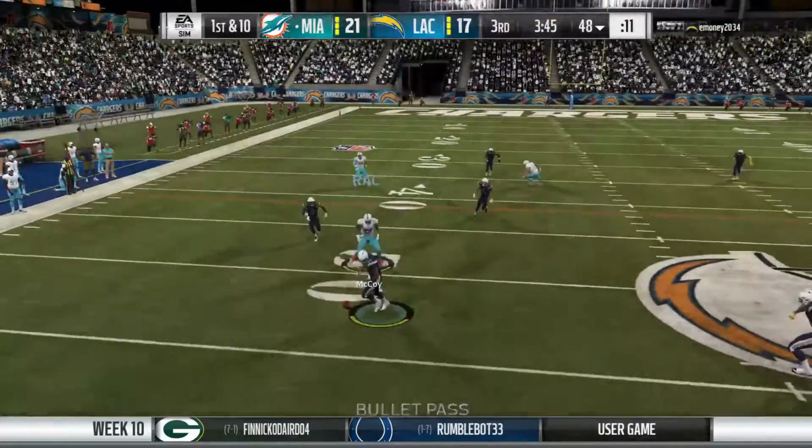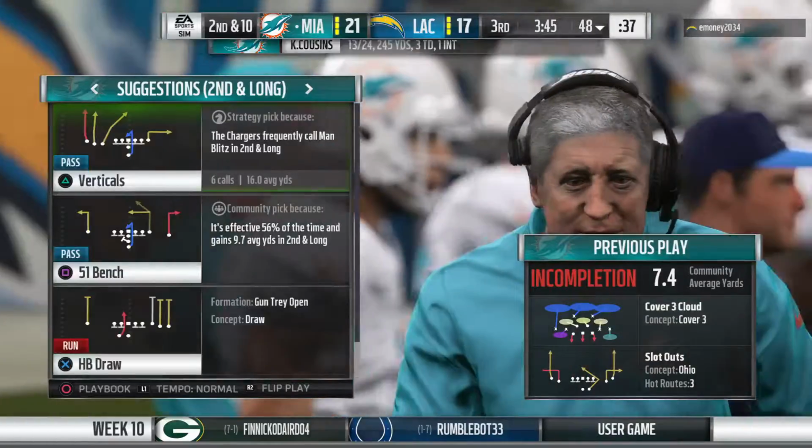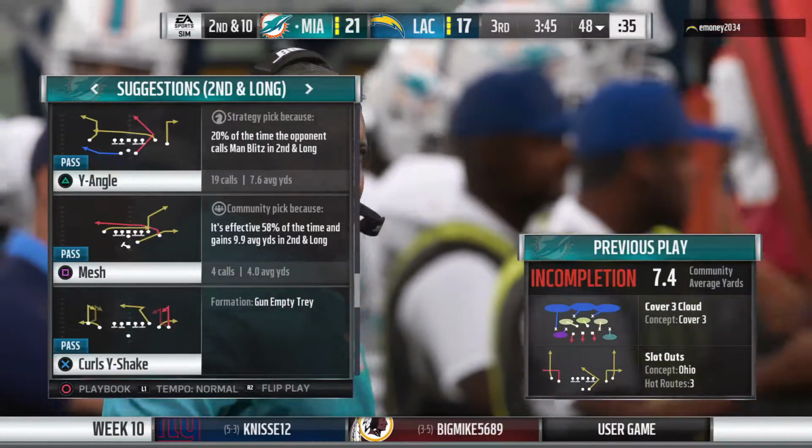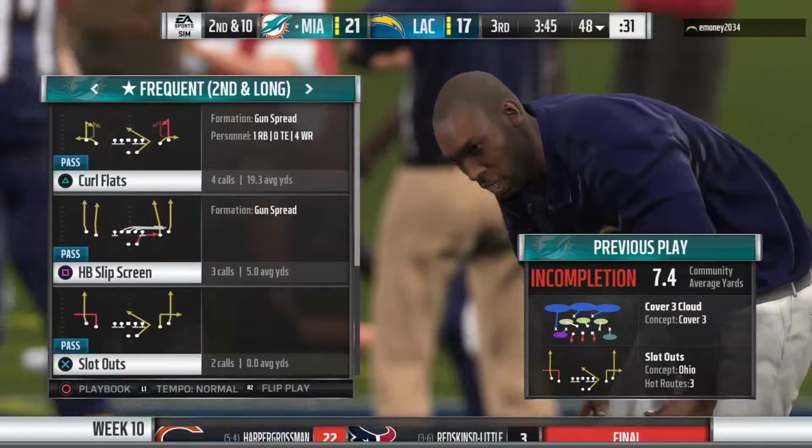Cousins now to throw on first down. That is incomplete. Didn't have a receiver open downfield, and as it turned out, couldn't even find his outlet man because of the coverage. It was way too tight, unable to find anyone open.